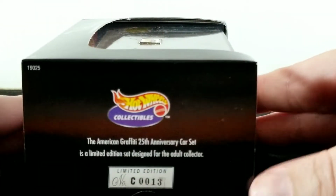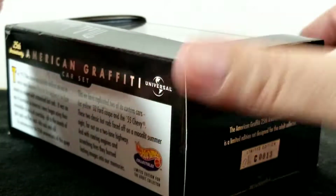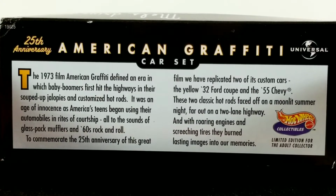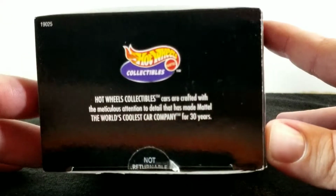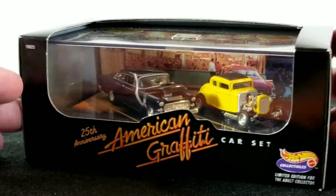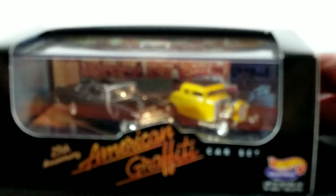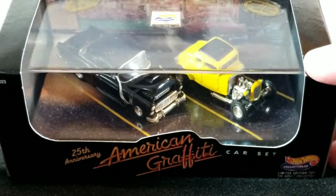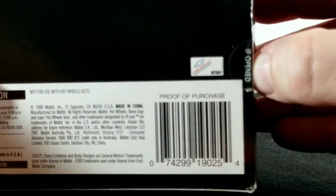I'll give you a quick shot of some of the packaging. Some of the information off the back. You can pause it if you want to read it. American Graffiti is one of my favorite movies. I'm a car guy. So, just like my Christine movie cars, big fan of those. So let's open it up. We'll take a closer look at it.